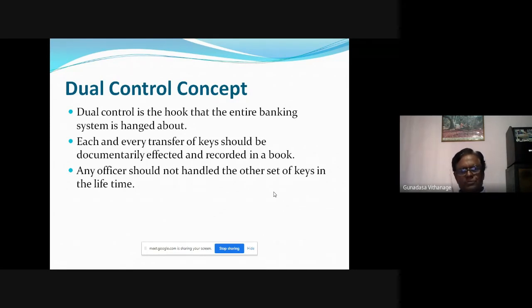Then you get keys from the manufacturer separately in two separate packets. The manager should not open the packet. If the manager is the authorized officer for handling one type of key, maybe A or otherwise B, then he can take the proper set of keys, A or B. If the manager has A keys, he can open the A keys packet, but not the B key. The B keys packet should be handed over to the officer who is authorized to handle the B key.